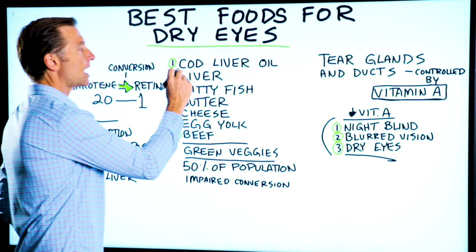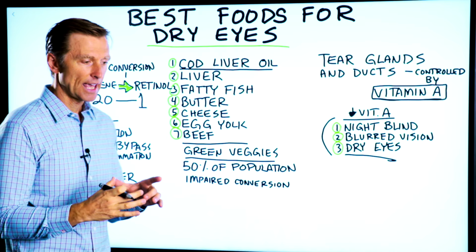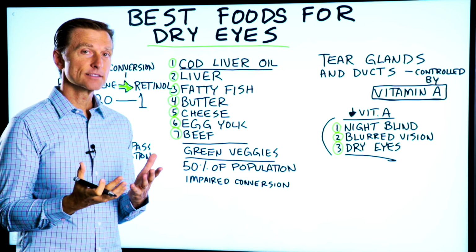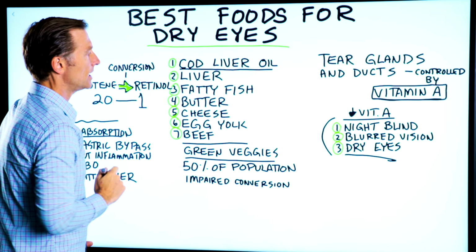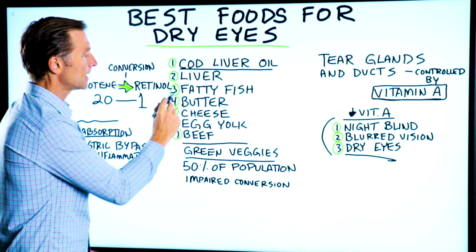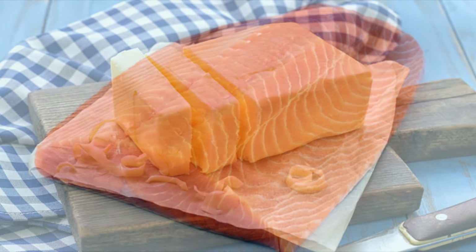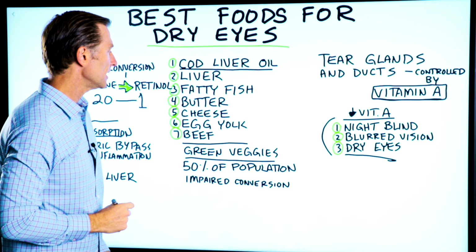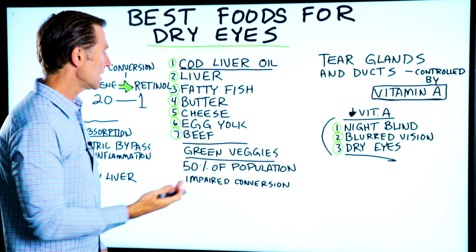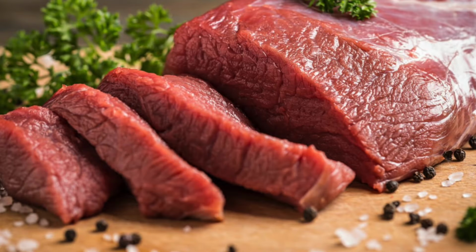The top one is cod liver oil. You can also get cod liver in a can. It's actually quite good. I put a link down below. Liver has a lot of vitamin A. Fatty fish has a good amount of vitamin A. Butter and ghee have vitamin A. Cheese has vitamin A, especially if it's fattier cheese. Egg yolks are loaded with vitamin A. And beef has vitamin A.